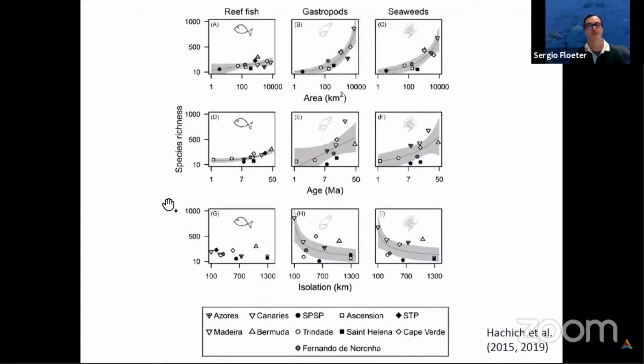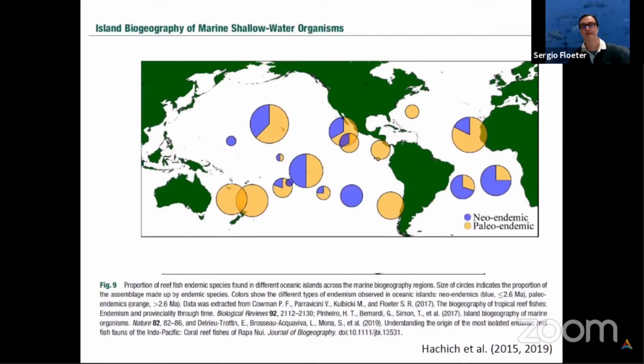And this is more of these results from biogeography of different groups like gastropods and seaweeds, and relationships with age, area, and isolation. We now know that many species are new endemics, relatively new species compared to other places. So this varies worldwide, but we have more new endemics in our area here in the South Atlantic.